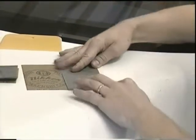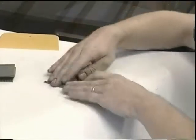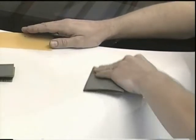All right, now you can see that our dark spot's already completely gone, and we've leveled out the surface to the point to where we're almost ready to polish. We're going to step it up, use the 2000 grit, which you could polish out the 1200 grit scratches. It's just going to take you longer. You've got enough film build on your fresh clear coat to withstand that and not burn through if you're careful, but the 2000 just makes your job easier.